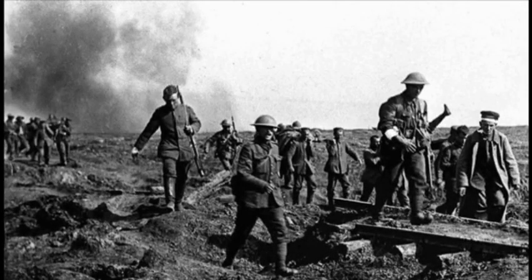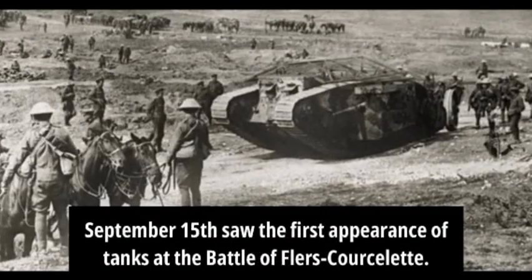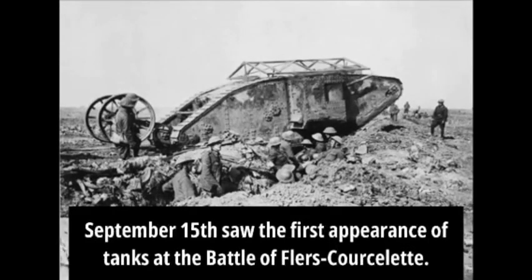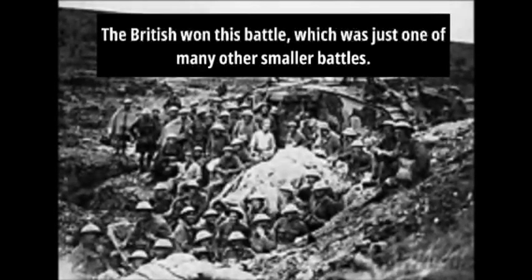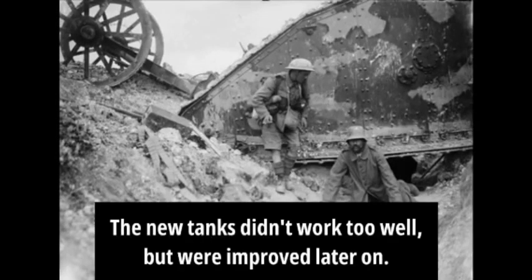On September 15th, the battle saw the first appearance of tanks at the Battle of Flers-Courcelette. To note, the Battle of Flers-Courcelette was a miniature battle during the Battle of Somme. The British won and acquired the land of Flers, Courcelette, and surrounding area. Because this was the first instance of tanks being used in battle, they weren't very advanced and many broke down, but became more reliable later on.